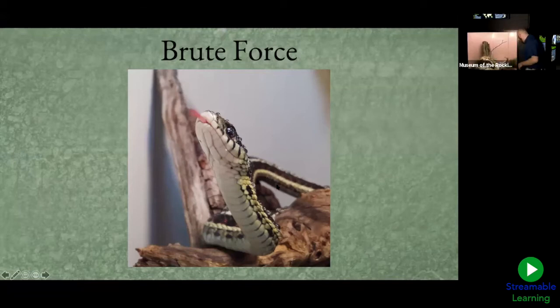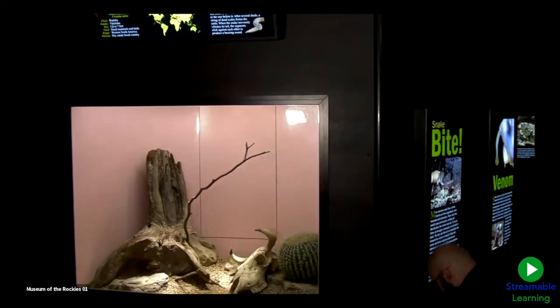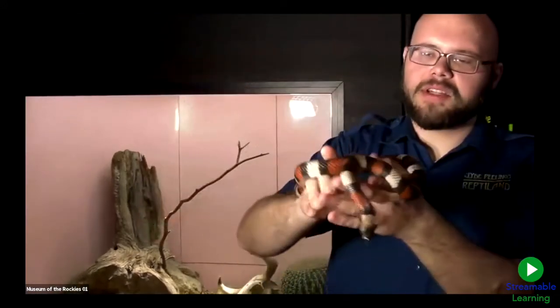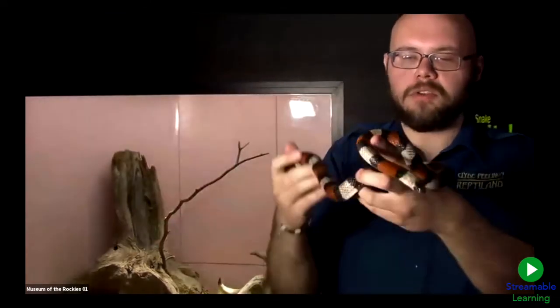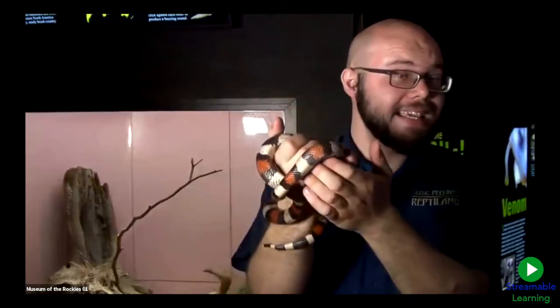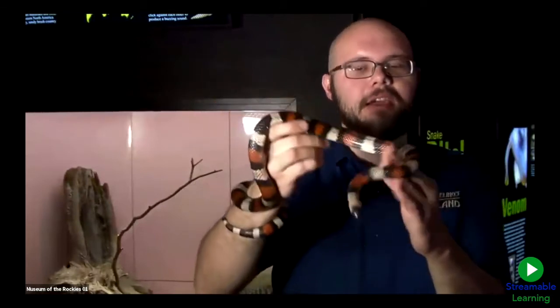So to help me talk about that, I have another friend on the show. We have a beautiful Pueblian milk snake. Now, Pueblian milk snakes are part of the king snake family, so they use brute force in order to kill their prey. These guys are going to be eating mostly smaller animals, usually juvenile birds, juvenile mice, maybe even some smaller mammals, some smaller reptiles. King snakes and milk snakes and garter snakes are also known to very commonly eat other snakes. They are very quick at eating them.